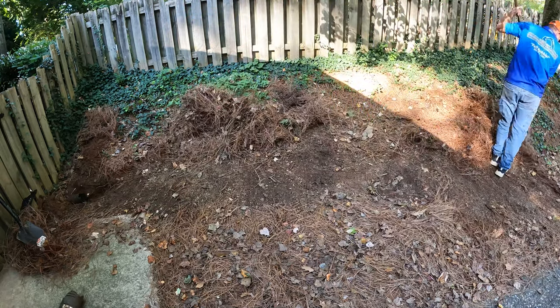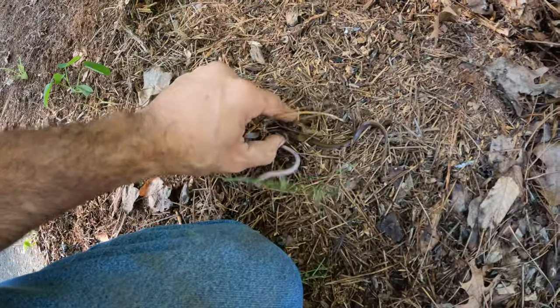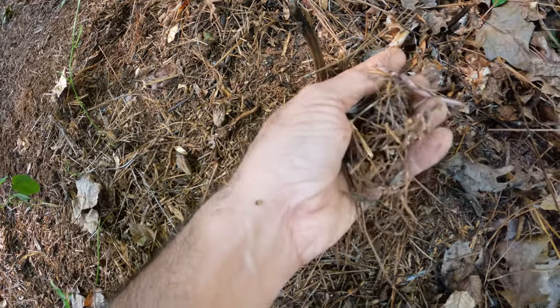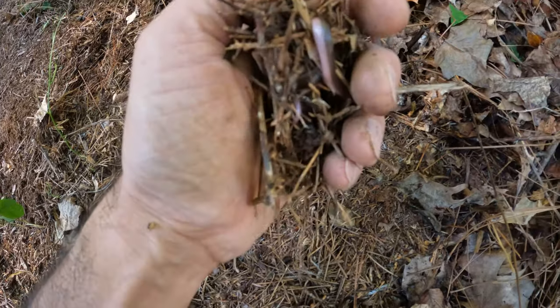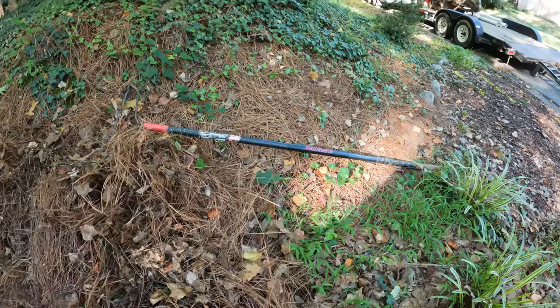Look at that. I just found two worm snakes. They're usually in material like this. These are nice snakes. I'm going to reposition them over there somewhere.